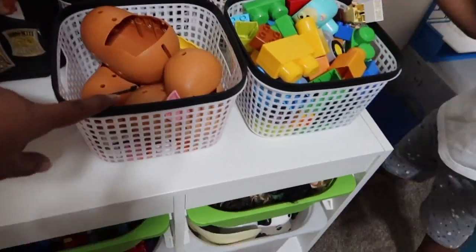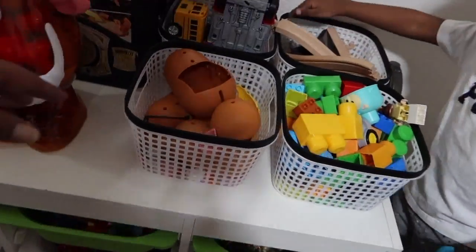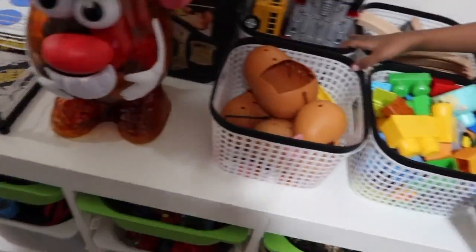Yep, organized all of it. I got these from the Dollar Tree the other day. So these are our extra potato men things. We just have everything organized, y'all.